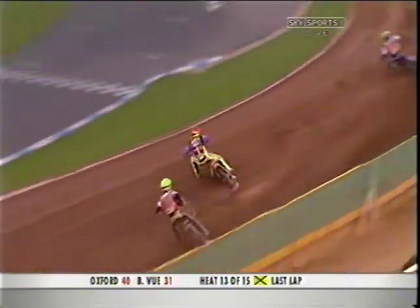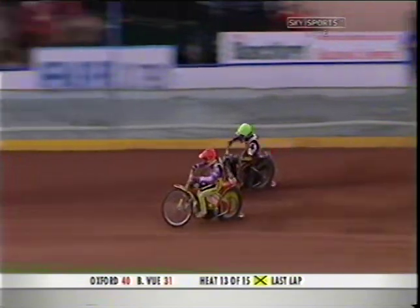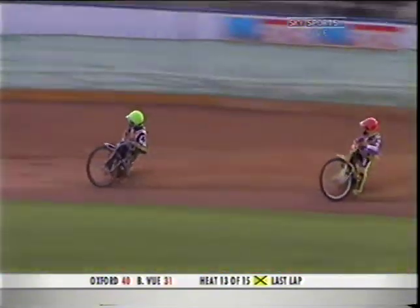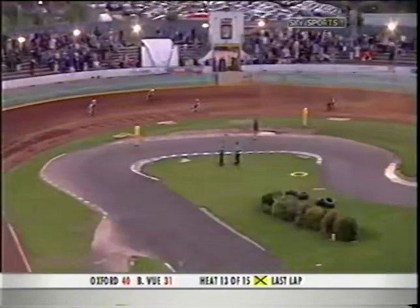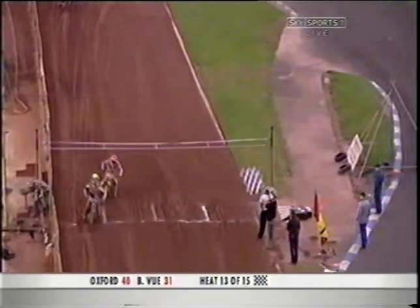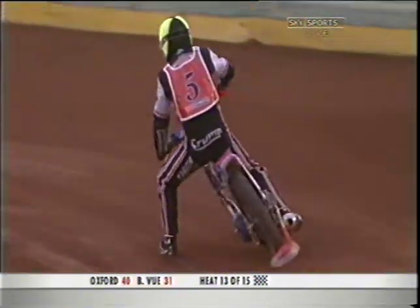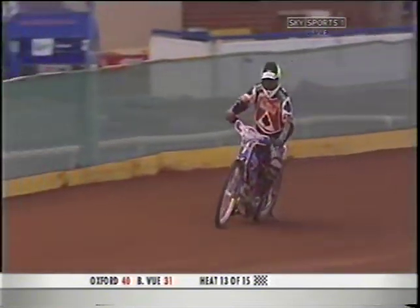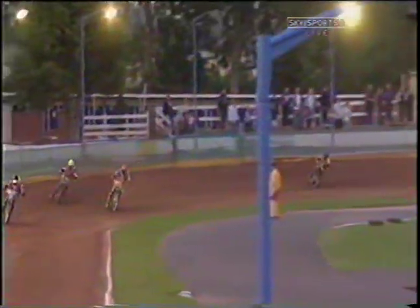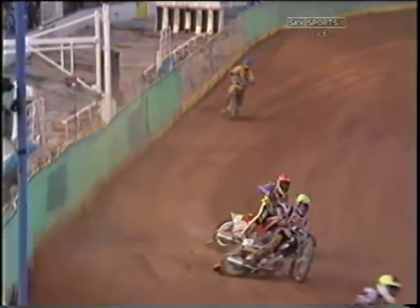Tipping through on the inside is Jason Lyons. Adams closes the gate. Lyons tries the outside, gets grip, goes for speed, and gets it and cuts him up. A tremendous ride. Adams will probably come back again. It's still on in second place, but in the end, Lyons gets it, but just, and a tremendous 5-1 indeed for Belle Vue, created out of nothing there, and Jason Lyons in second place there. We're looking at Jason Lyons coming round the outside of Lee Adams, such a smooth move.